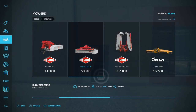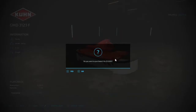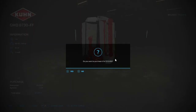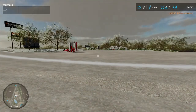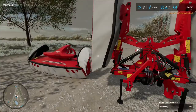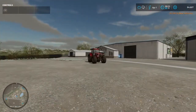Let's do that. Let's get this mower here, and this mower. Yeah, 34,500. Here they are. Brand new mowers. We'll get the tractor, hook these up.